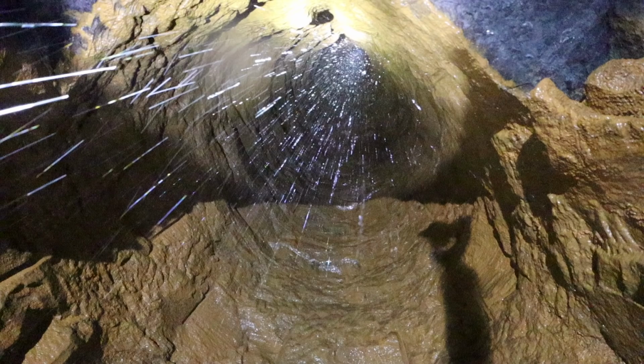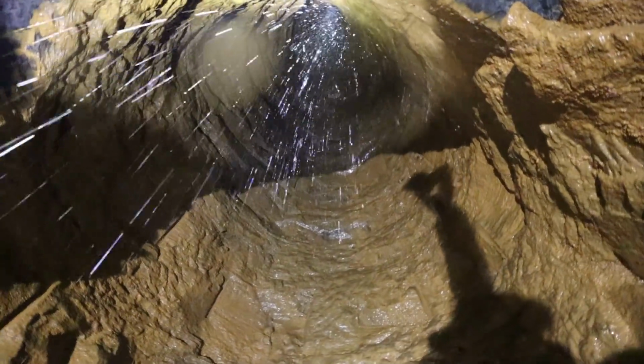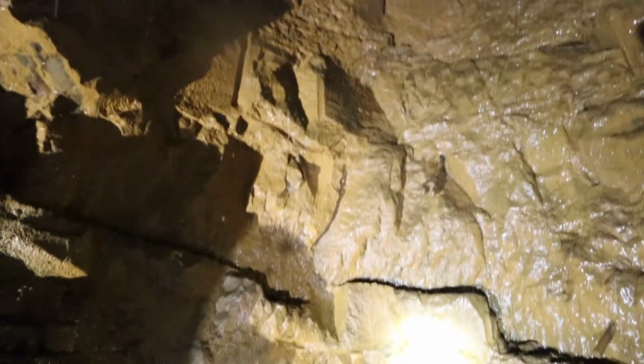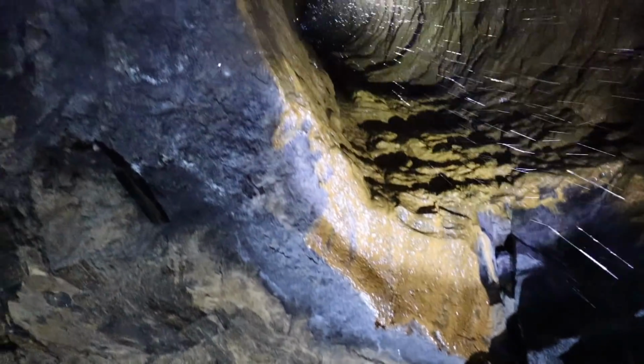I think this one that we're looking at now is the other Redbrook one, the one in the engine house, the second one I showed you, because it certainly has the bare rock when you look down it. Like I say, difficult to know which shaft is which when you're down in the tunnels, but here's a sneak peek of what it's like down below.